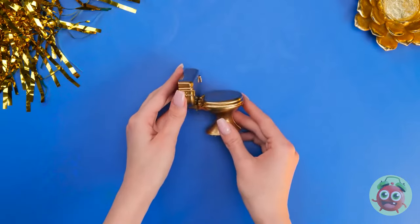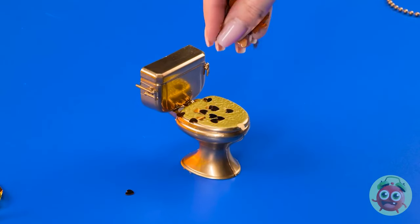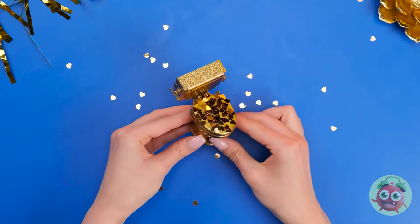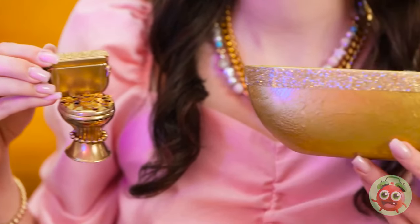And I have a gold toilet to match. But it could be improved. I'll paint the seat and sprinkle over glitter. Then I'll add gold tape to the cistern. And how about a golden chain? I've never seen a toilet like this. They're ready! How's this? You deserve the best!